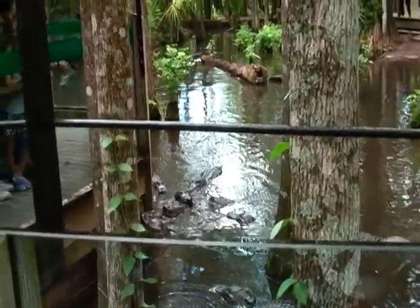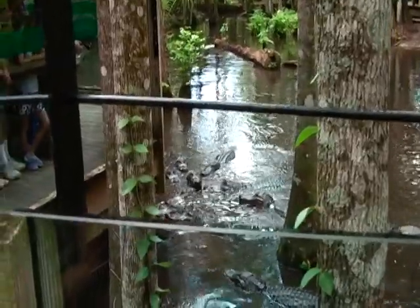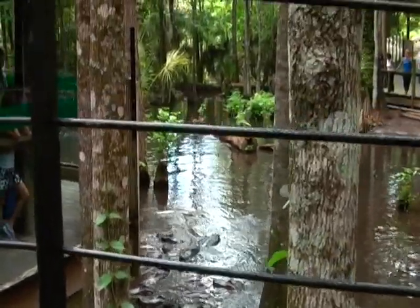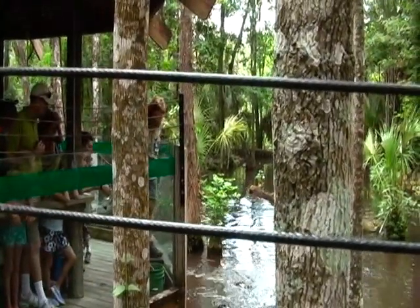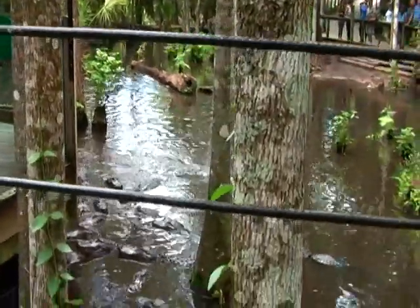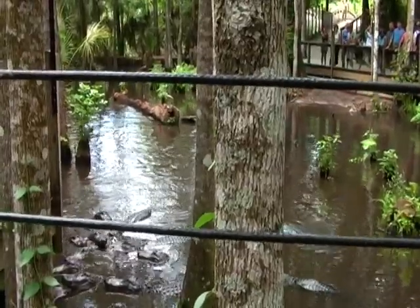Can everybody hear me all right? Yeah. Good. Okay. I'd like to welcome everyone to Big Gator Lagoon. My name is Kim, and I am one of the wildlife keepers here. Before we get started, I do want to remind everyone to please stay off and behind the rails. They are there for your protection as well as for the protection of the animals.